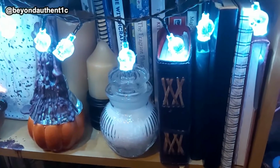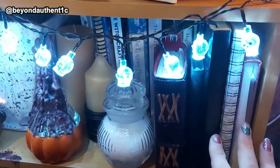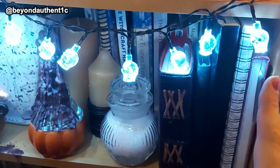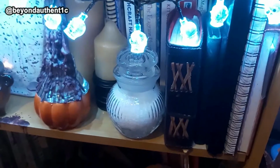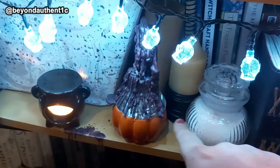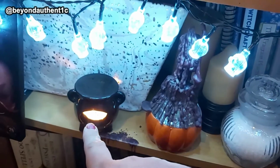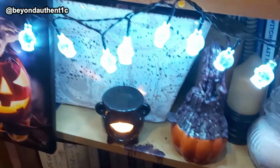Okay, so I'll start with this shelf. These are some of my books of shadows. I've got various books of shadows for various different things. They're just on there because it's a nice way to put them. It is after all supposed to be a bookshelf, but you know. I've got my salt there, a couple of candles there, just candles. My oil burner that I use, but it's actually a wax melt burner now.